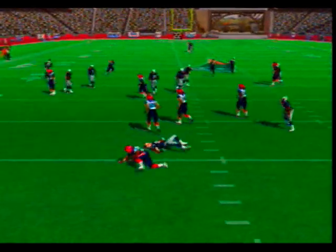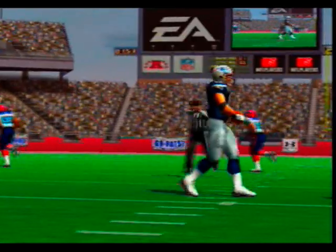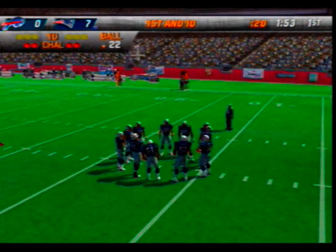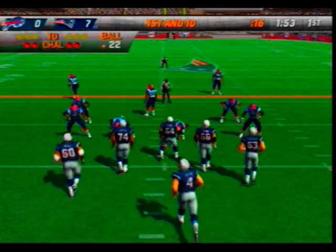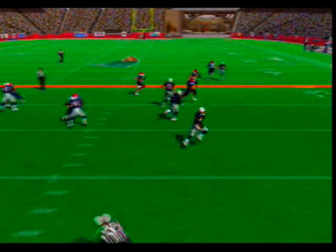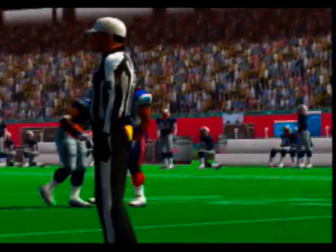From the 20-yard line, 33-yard punt, return for a gain of 1 yard. The Patriots will start the drive at the 22-yard line. First and 10. Number 44 in the backfield. Tosses it right. Hardy comes up to make the play at the 22-yard line.